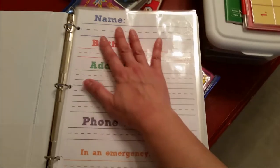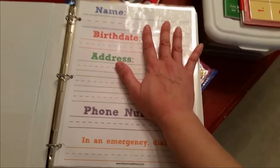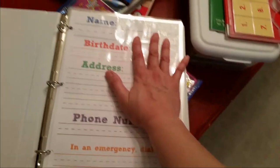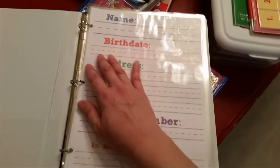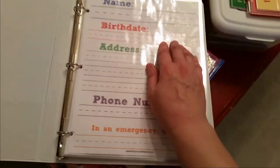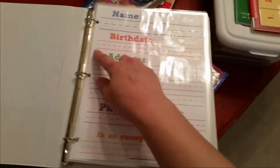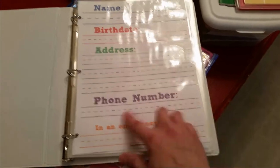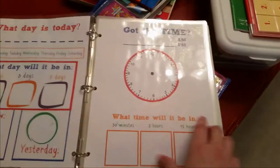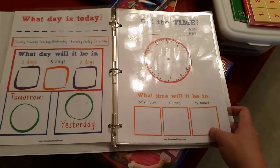So it's just a neat way to practice some of the stuff that they need to know. You know, their address, their full name and spelling of their full name, their birth date, including the year they were born, spelling of the months of the year, what to do in an emergency, your phone number, that kind of thing. But I mean, there's tons of stuff in this. There's no way we could do the whole book every day.